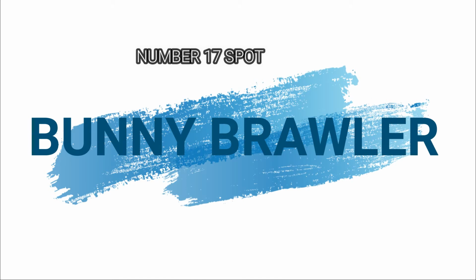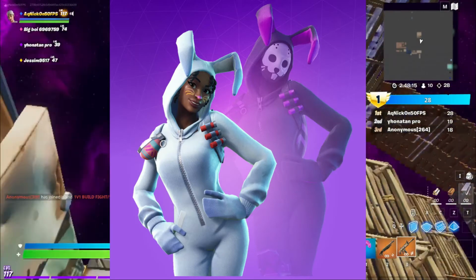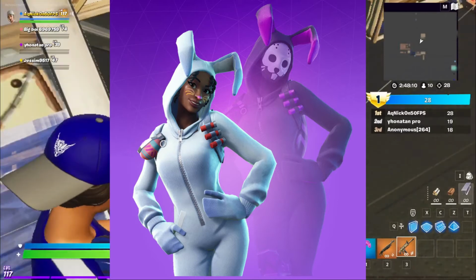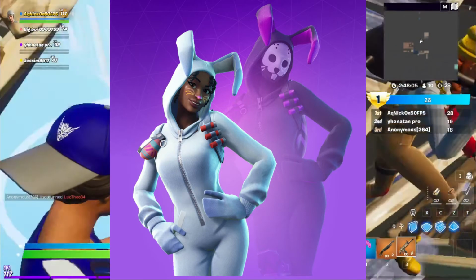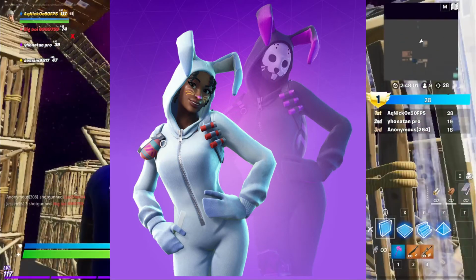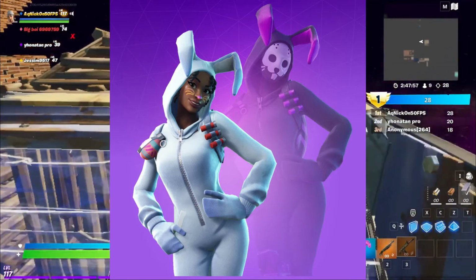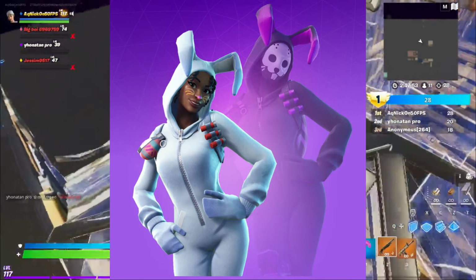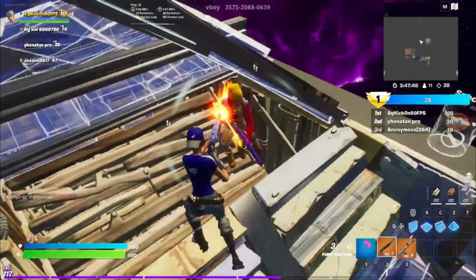But in the number 17 spot, we have Bunny Brawler, and alright, I'll have to tell you about it because she was released back in Chapter 1, Season 3. Okay, not a bad looking skin, I guess. I did not like the first style at all. Yeah, if you run into this skin, just run. You're gonna die. That's all I tell you if you run into this skin. Except that guy is a noob and he just bought it because he likes it. But most people buy it because it's sweaty.